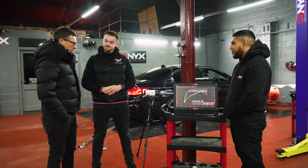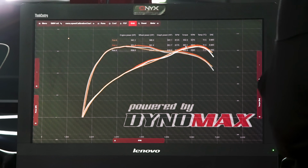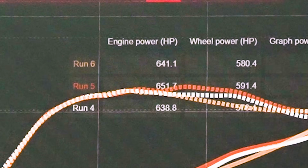We've run the BMW up on the dyno. You were expecting 620, so a little bit pessimistic. I was expecting like 630 odd. Optimistic. What's the reality? So what's the most horsepower? Best run, 651.7. What? Wow. Wow! Oh my God!